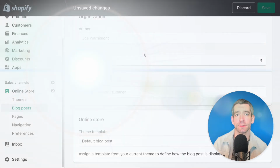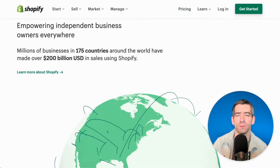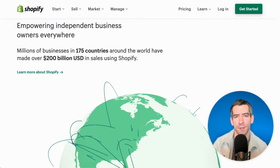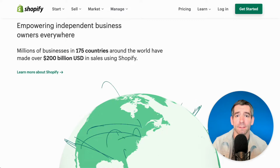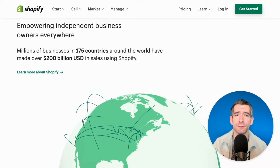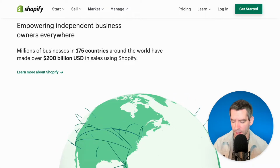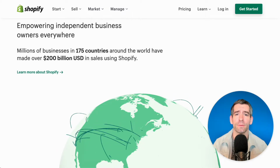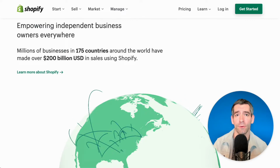Okay, so what is Shopify, and why should you use it? After all those pros and cons, comparing it to other e-commerce platforms, why should you use it? What is it? Shopify was founded in 2006, so a while back, and since the launch, the platform has quickly grown from a small player to one of, if not the leading e-commerce platform in the world.